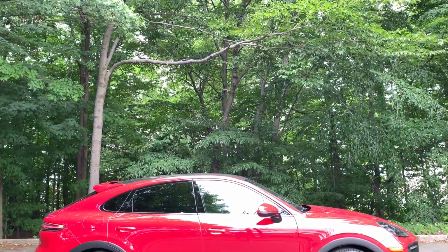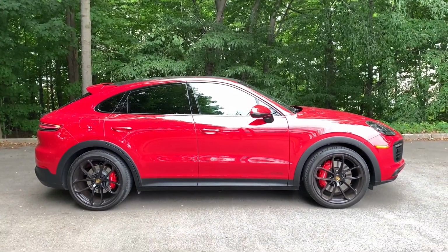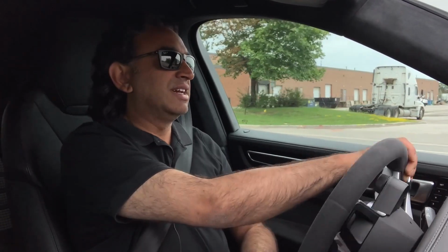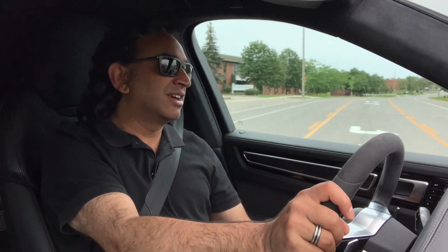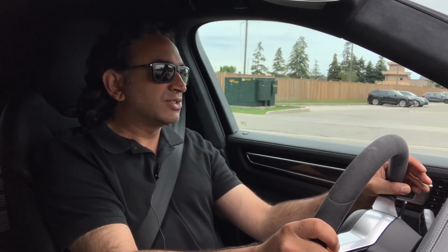Love the color, Carmine Red. It just pops. It looks absolutely beautiful. If I were to get a Porsche Cayenne Coupe GTS, I would go black, because I have this thing for black cars, and almost all the cars I've owned have been black. But the Carmine Red just looks so sharp.